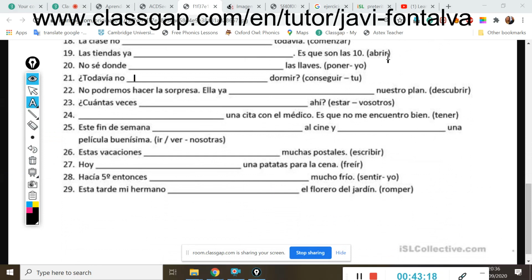21. Okay, todavía no, so no has dormido, or no, okay, so it's conseguir. I forgot if it is irregular. Conseguido. Remember, don't read the U in the GUI combination. So it's conseguido. Todavía no has conseguido dormir. Do you understand the word conseguir?